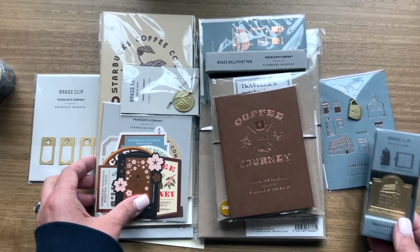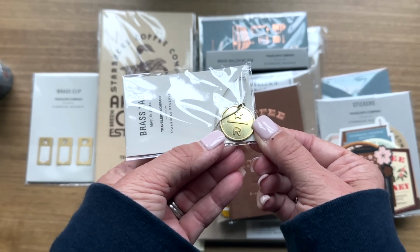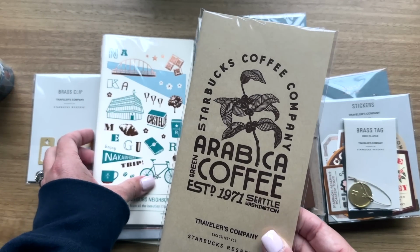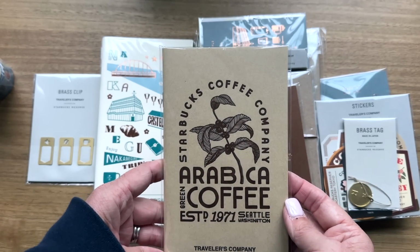And then we've seen a couple of these things. Oh, this is the Starbucks Reserve brass tag, which is really pretty. And then these are some of the inserts for the standard size. This is the Arabica coffee. These are just so cool.